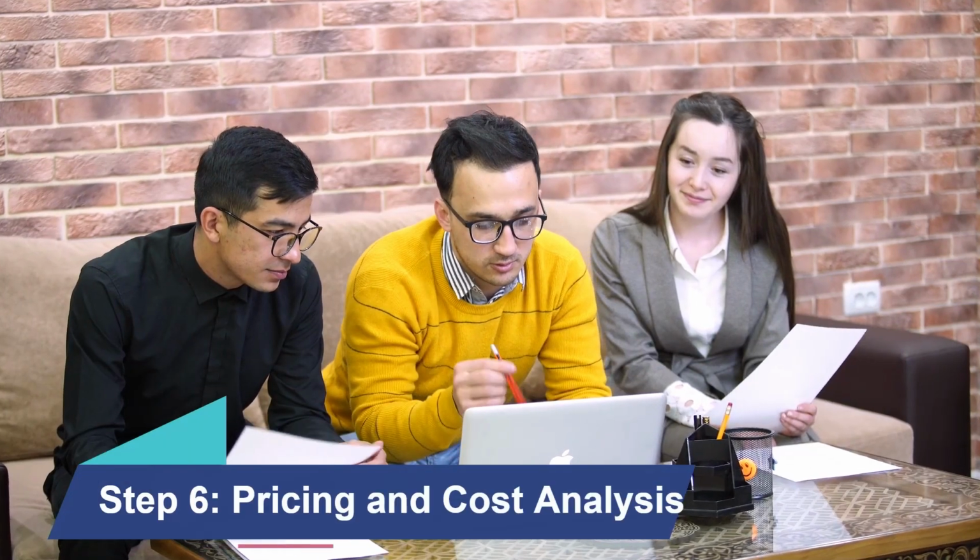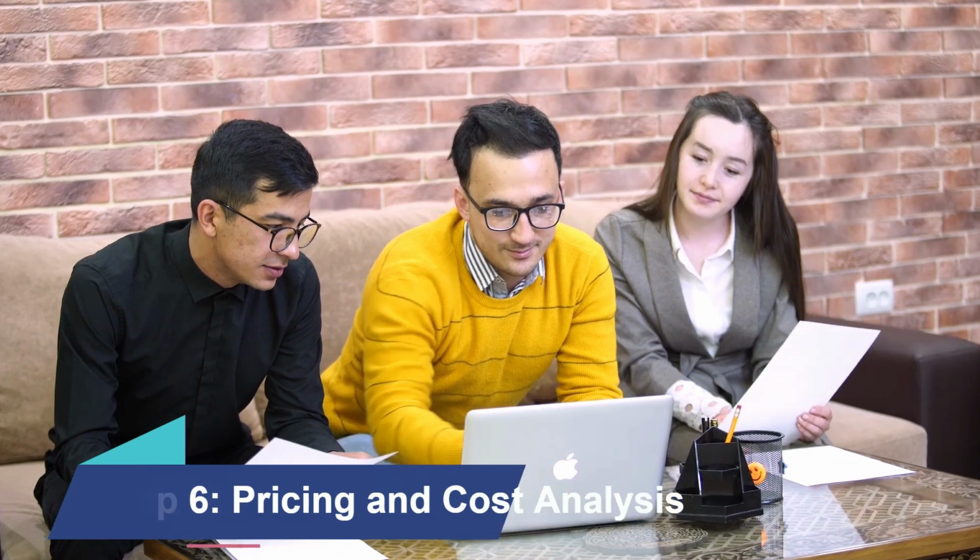Step 6. Pricing and cost analysis. Determine your pricing structure by considering factors like ingredient costs, overhead expenses, and local market rates. Conduct a thorough cost analysis to ensure you're pricing your empanadas competitively while maintaining profitability.